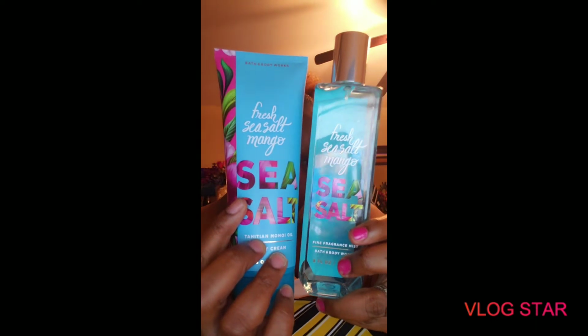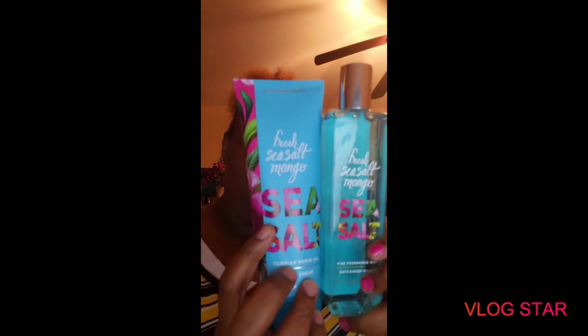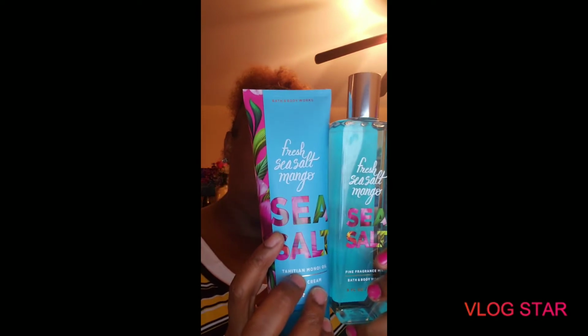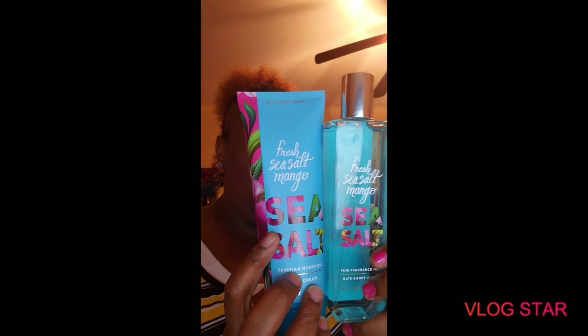Okay, we're gonna start with some sea salt. Yeah, that might sound funky, don't it? But no, this is fresh sea salt mango. With this one, I purchased the body spray and the lotion. And I love the color. It's like a tropical blue color. The fragrance notes are fresh mango, sea salt breeze, sun-kissed clementines, watery musk, and orange blossom. And I think I liked it, this one.